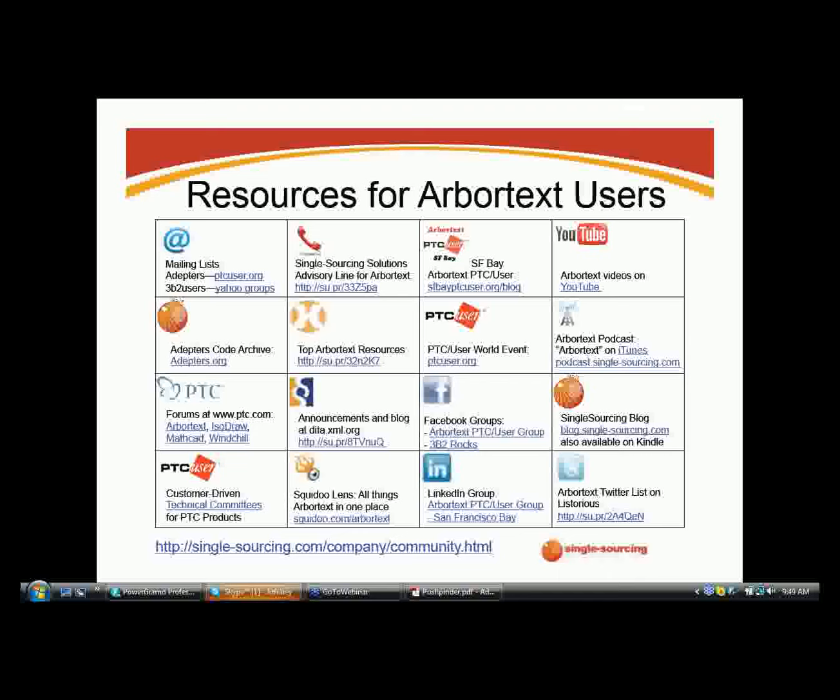At dataxml.org, there's a blog mostly used for announcements with respect to Arbortext user group meetings and the DITA community and things that intersect the two. And the Squidoo lens is all things Arbortext in one place. It's kind of what Squidoo is all about.